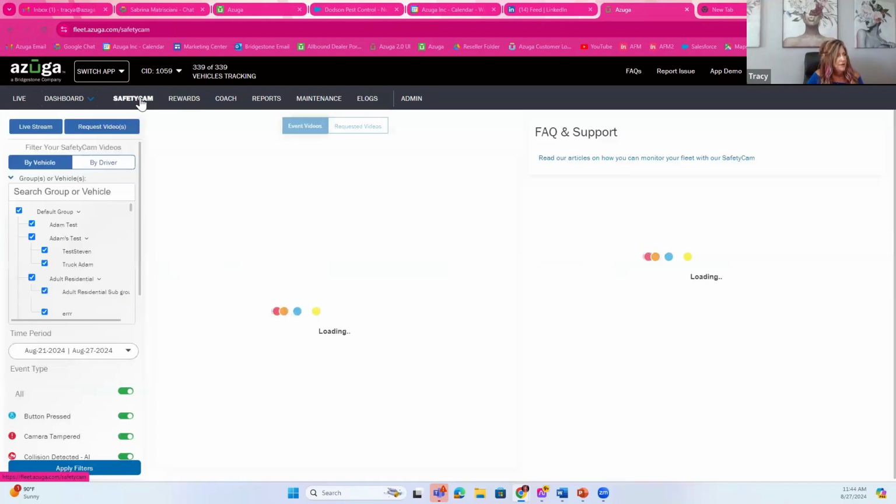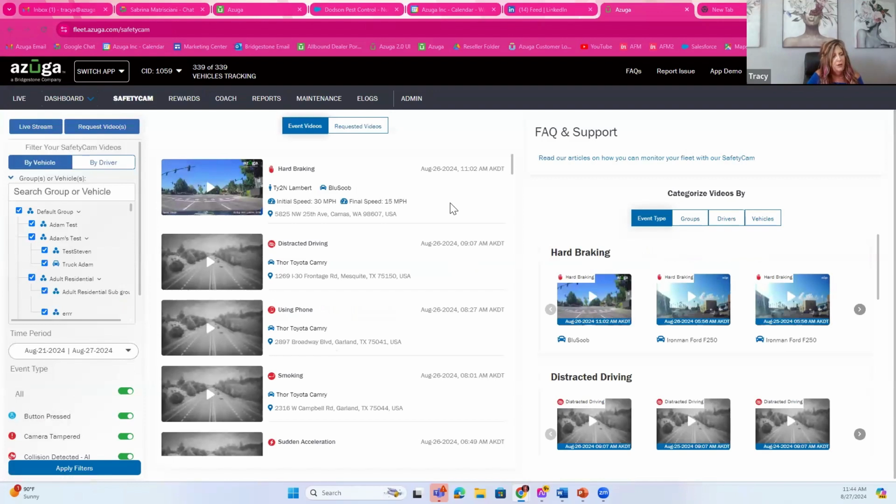I'm going to jump over to Safety Cam. As I mentioned at the beginning, we have AI cameras, which are driver facing and forward facing. All of your events are considered: the hard braking, the speeding, the hard cornering, and then anything that the AI picks up, the using phone, distracted driving. All of those are housed here. We ping every 1 minute, so they're going to get the information uploaded every minute.